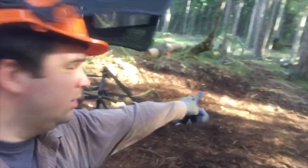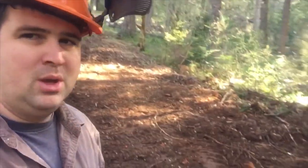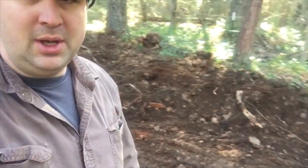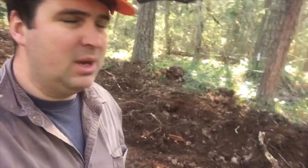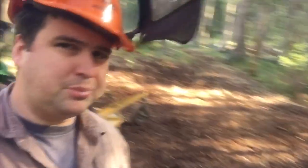Guys, that's where we were working earlier, getting the logs and stumps out of the way there. We got a fairly level area cut down this way to where we can put a couple logs across the creek and make a little bridge to get back and forth to that chunk of the property. So overall went pretty well.